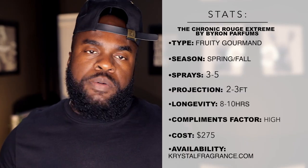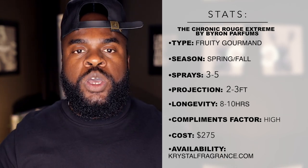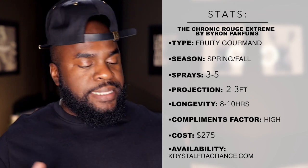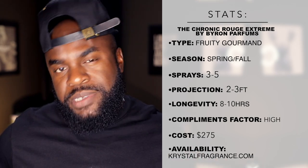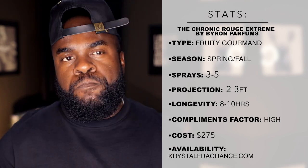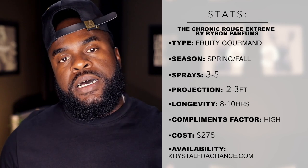Now, when it gets down to the performance on this thing, really, Byron has been no slouch when it comes down to performance, and this one isn't any different. All right, when it comes down to longevity on this fragrance, I'm getting 8 to 10 hours, and I think that is great, especially with the scent profile of this fragrance. Also, when you think of projection, right, is it wafting off of the skin? And it does do that.